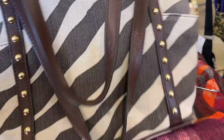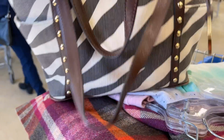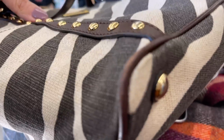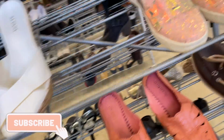I contemplated picking up this Michael Kors, and later in my shopping trip I noticed a woman had it in her cart, so I was happy for her. It is nice. Some of the comps on these studded zebra pattern totes are upwards of $40, $50, but there were some issues on the corners. You can see that the corner here is a little bit worn. There's a very light stain, so I just didn't want to take it home.